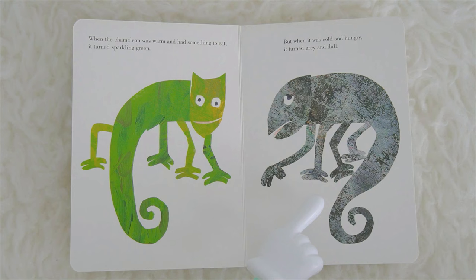When the chameleon was hungry, it sat still and waited. Only its eyes moved. Up, down, sideways, until it spotted a fly. Do you know where the fly is? The fly is there. Then the chameleon's long and sticky tongue shot out and caught the fly. That was its life. It was not very exciting.